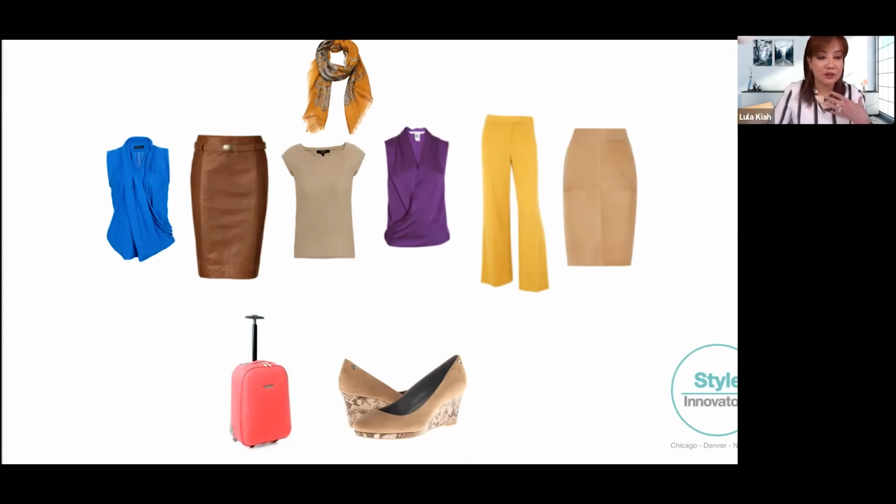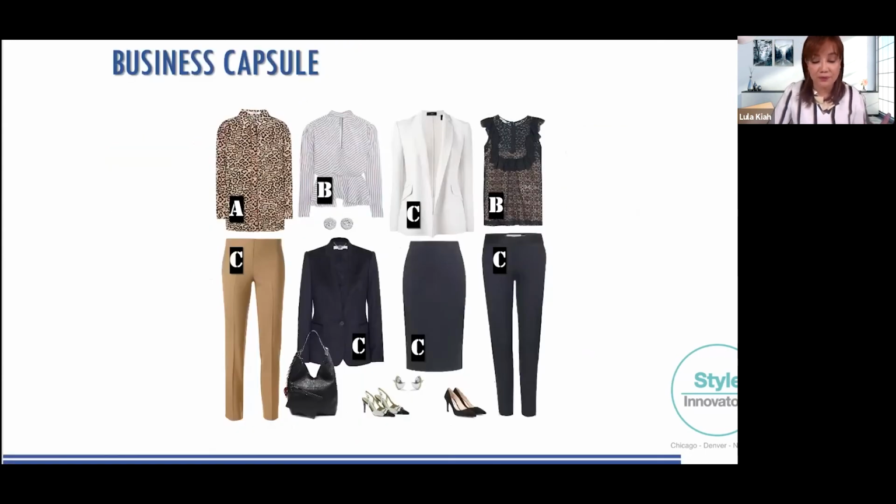So it's not about having tons of clothes. It's about having a few clothes, and being creative about how you can wear them. And you can expand, this has a lot of potential.